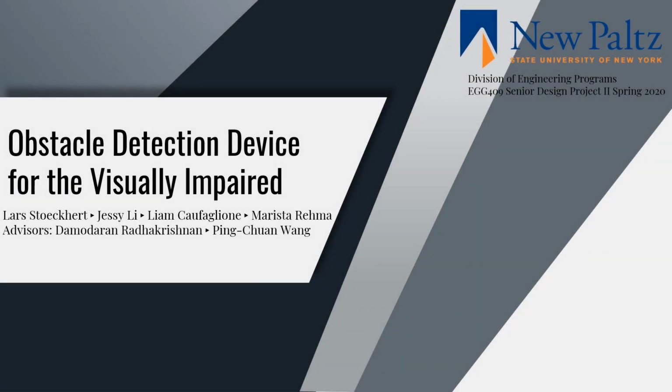The title of our project is Obstacle Detection Device for the Visually Impaired. The names of the members are Lars Stoeckhert, Jessy Liam, Caufaglione, and Maritsa Rehma, and our advisors are Damodaran Radhakrishnan and Ping-Chuan.